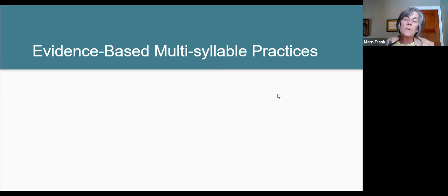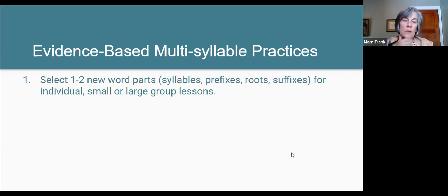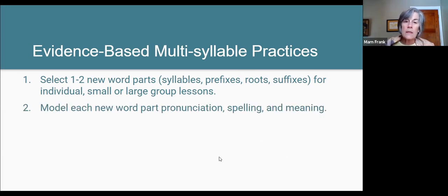So I will walk you through the evidence-based multisyllabic practices. Similar to phonics, you will select 1 to 2 new word parts. And at this point, it would be syllable types and rules. Prefixes, you can focus on just the common, same for roots and suffixes. And it can be taught individually in small or large groups. Modeling is still important for each word part, pronunciation, spelling, and meaning. Now, syllables don't have meaning, but Latin roots and Greek forms carry meaning. So it's important for those to talk about meaning.